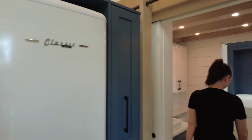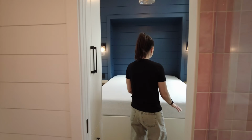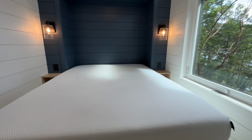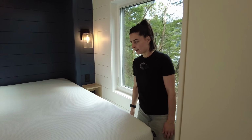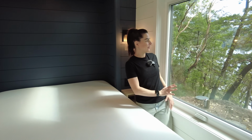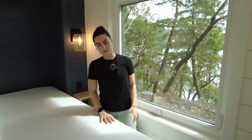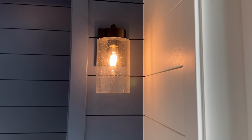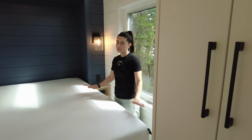Welcome, come on in. So we're gonna start off in the bedroom here. We have a full queen size bed, which is great in a tiny space, and they've done a really good job of cutting out the toe part, so when you walk around, you do have a little bit more space. We got a bigger window in the bedroom because we wanted to see this amazing view, and we're so happy with it. We're also really happy with our choices of our sconce and pendant, doing the seeded glass. It just looks great, and our feature wall. We're so happy with it.